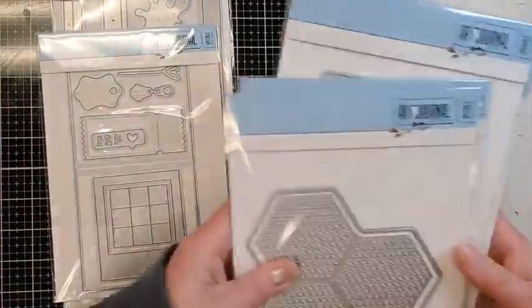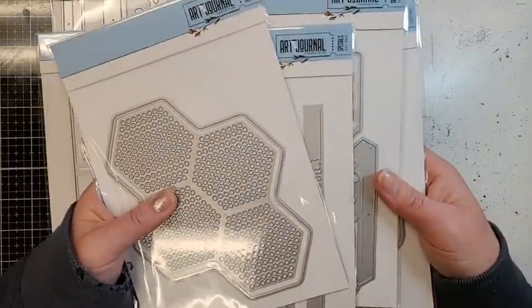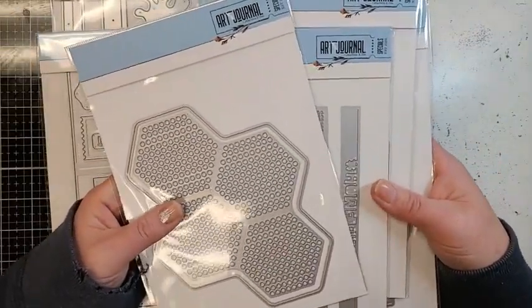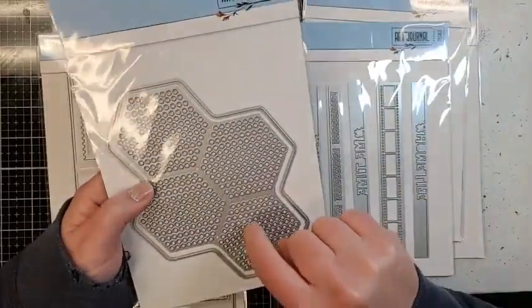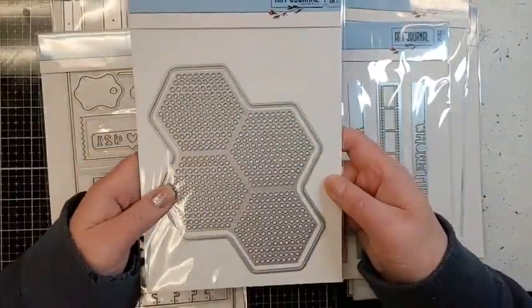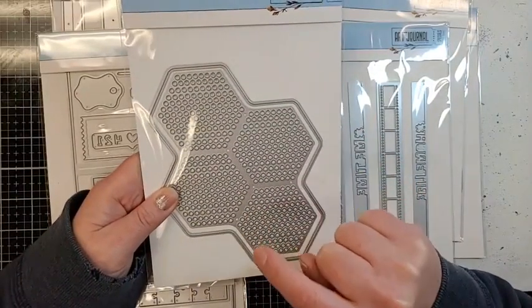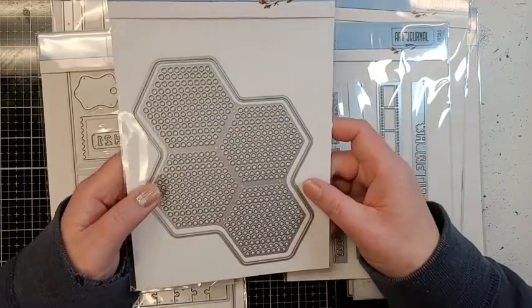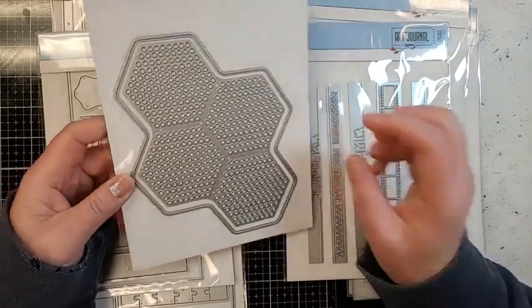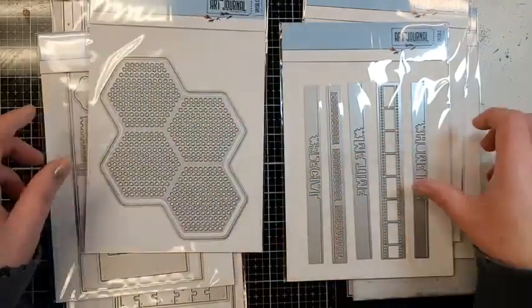And then these other dies here are like bonus dies and can be used whether you use them with this little album here or really any projects. So this honeycomb one, I think, what did I say, $18.99? I didn't price any of these, so I'm going by memory, but this is the one that is so, so cool for putting texture and various levels of interest on your project. So, so neat is that one.